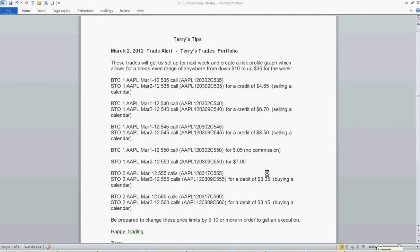Well, we still had quite a bit of money left over from all these sales that we made, so we used it to buy two higher strike calls. We went up to 555, buying March calls, selling weeklies that expire in a week. Paid $335 for those. And we bought two at the 560 strike, paying only $315 for those. So we've added 4 new calendar spreads that we didn't have at the beginning of the week.